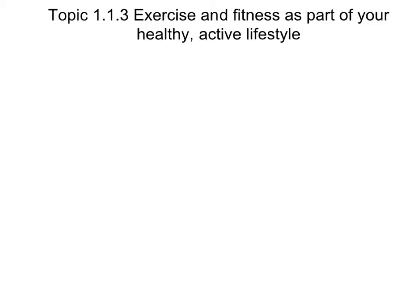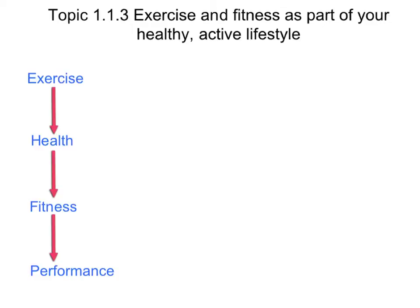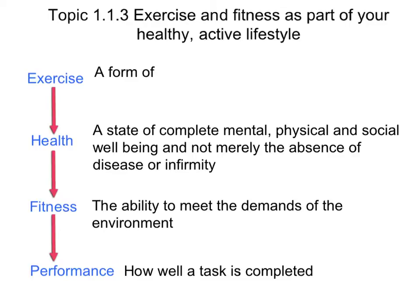The next topic looks at exercise and fitness and how this contributes to a healthy and active lifestyle. It's important that you understand that exercise improves health and develops fitness, which in turn enhances performance, and it's very important that you can explain and define each of these terms because they come up quite often in the exam. As you can see, the definitions for each of these terms are now on screen.